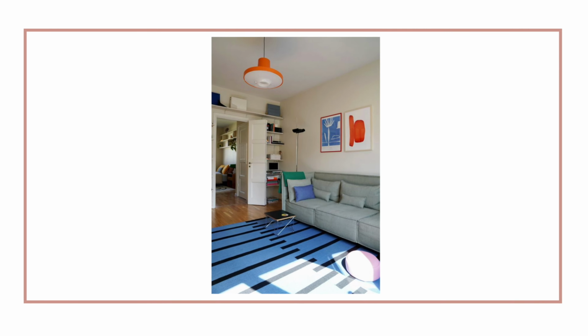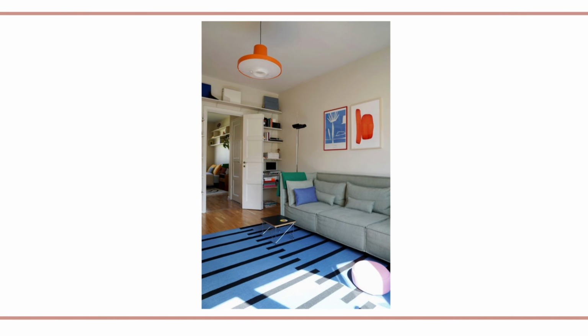Fresh splashes of bright, tinted hues in a neutral room leap to the eye and really allow every last bit of natural light to be reflected and to illuminate the space.